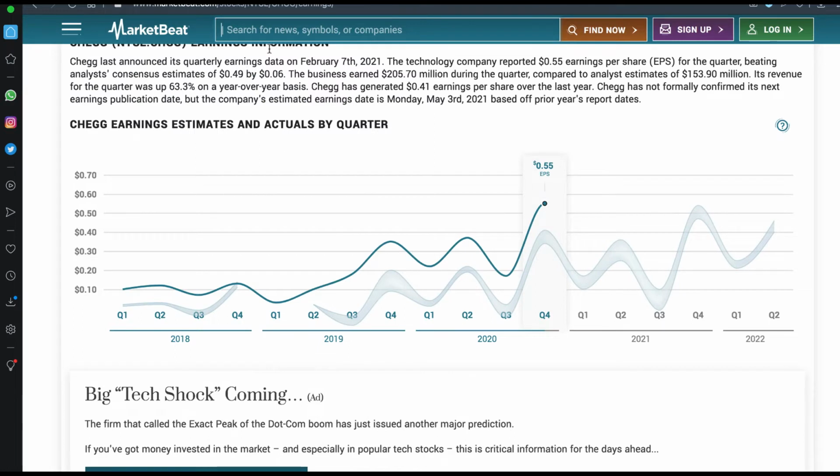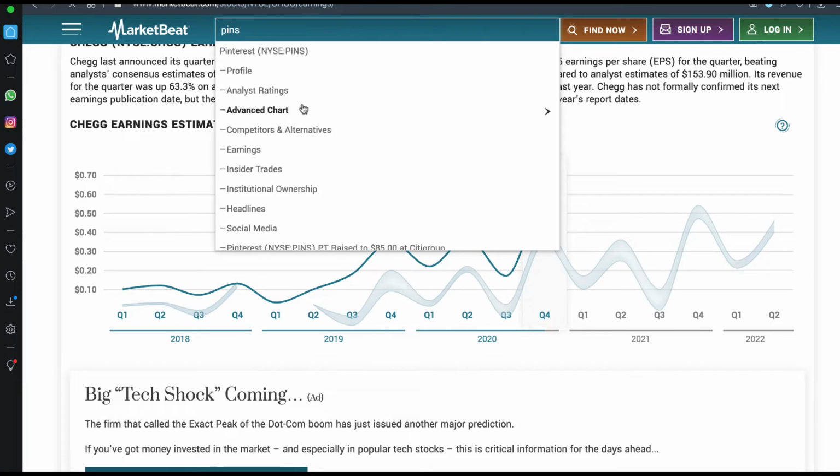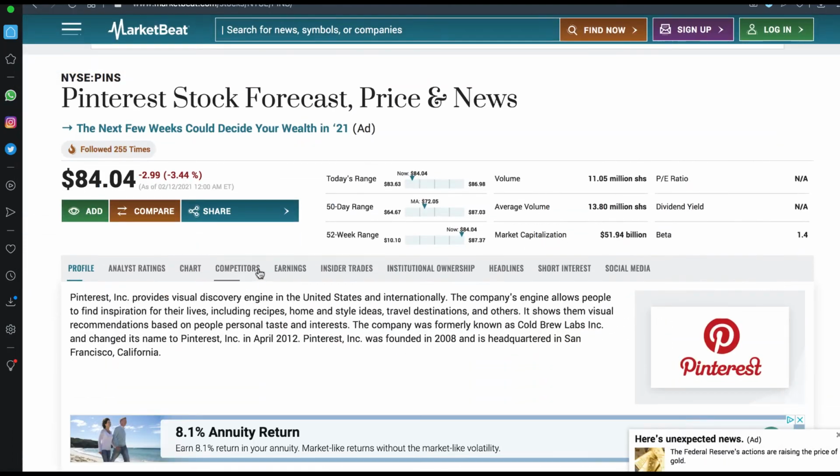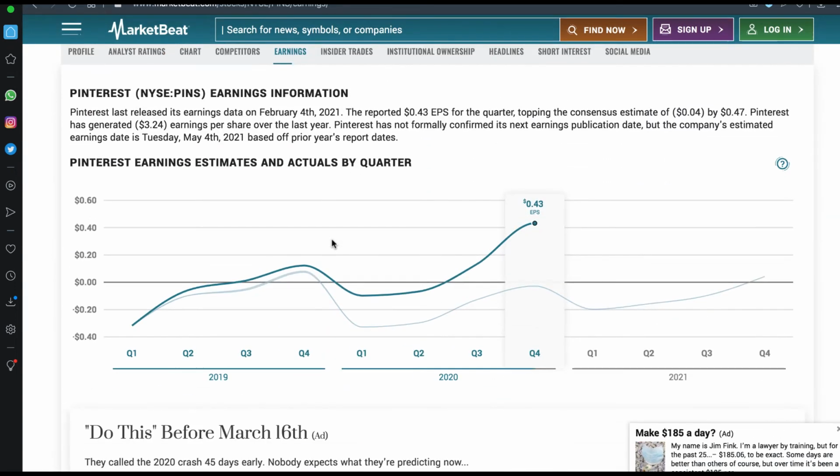Now, once again, this process is so easy to repeat, so I'm going to go ahead and walk you through this once again in less than 2 minutes. So let's go ahead and get into another company that could be a prospect for your portfolio, right? Maybe you're interested in Pinterest. Okay, so now what do you do? You look up Pinterest, you go to the earnings tab, you look quarter over quarter. Is their growth accelerating? Yep, that's a check.